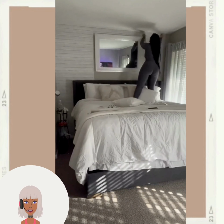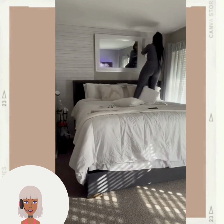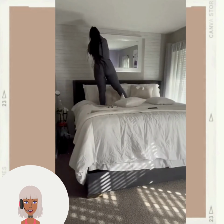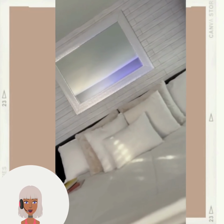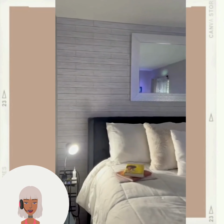Also, I think she probably should have taken that mirror down when she was doing this and then hung it back up, just because if these things are hard to get off the wall, you want to make sure that it's even. But this came out pretty good. Kind of looks like shiplap a little bit, or at least that's what it reminds me of.